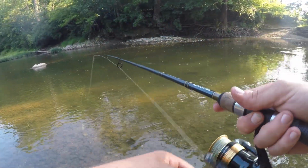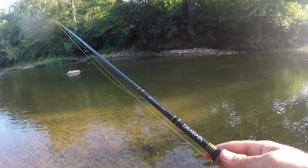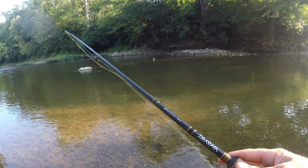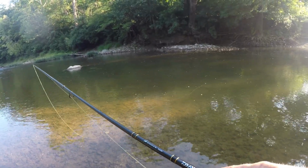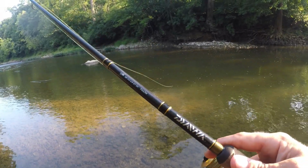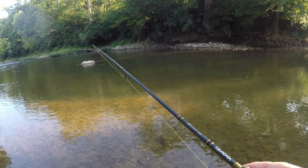I need to get it down further stream there. It's going to come in there. It needs to look like it's floating. I see them back there. There's smallmouth in there. Right there where I'm at is where they're at. Might need a longer lead or something. Ugh. We just crossed each other up.